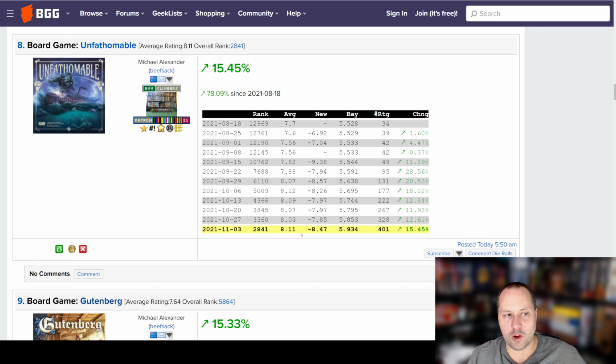I think it's going to be available for many years, and it won't have the problem like Battlestar Galactica where it went out of print. And I'm guessing we're going to see expansions at some point. This is a game I do hope to play at some point and get my hands on, just because I never got a chance to play BSG, and I really wanted to try this out. So that's Unfathomable, number 8.